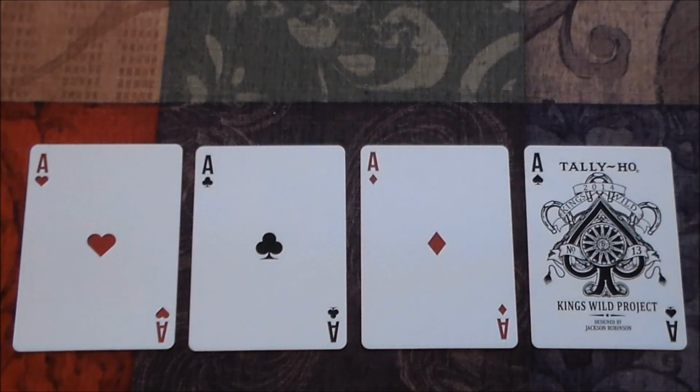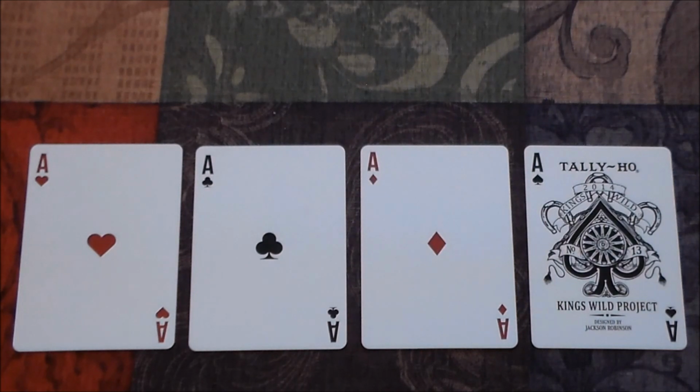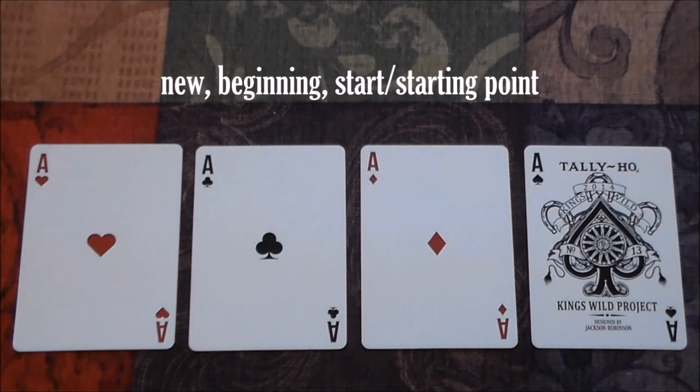And so when it comes to the aces, some of my associations for them are something new, something beginning, the start of something, and potential for the future. Those are my immediate associations with the aces. Now the ace corresponds to the number 1. And so some of the associations I have for the number 1 is just like the aces. It can represent something new, something beginning, something starting, and it can also represent a starting point because the symbol for the number 1 for me is a dot. And so for me that can represent a point.